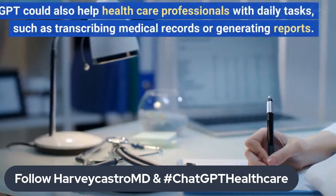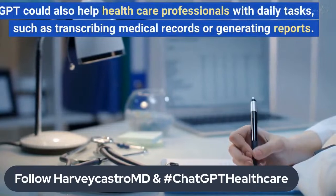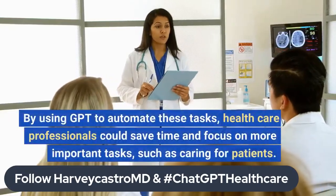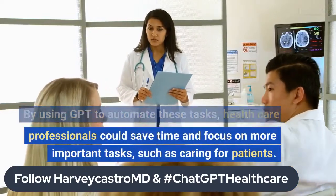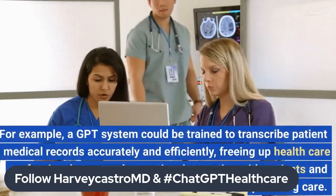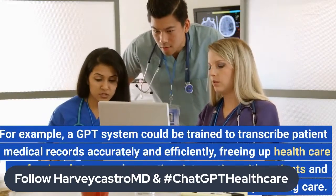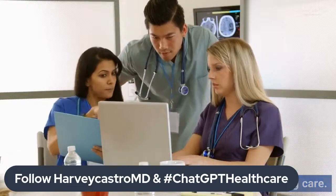GPT could also help healthcare professionals with daily tasks, such as transcribing medical records or generating reports. By using GPT to automate these tasks, healthcare professionals could save time and focus on more important tasks, such as caring for patients. For example, a GPT system could be trained to transcribe patient medical records accurately and efficiently, freeing up healthcare professionals to spend more time interacting with patients and providing care.